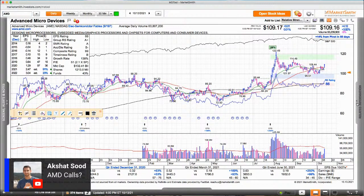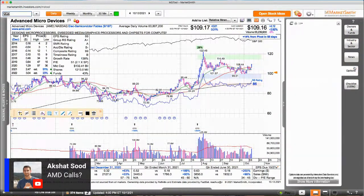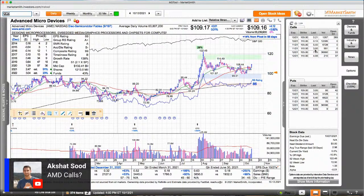Here's the thing on the AMD calls. Let's kind of look at the call activity just to see what we're talking about in terms of options here. These are the calls that I kind of recommend. You can see the volume is higher here, and there's open interest. You might want to look at the 105s if you can afford them. It's about $7. There's a lot of activity here. This might be very good.